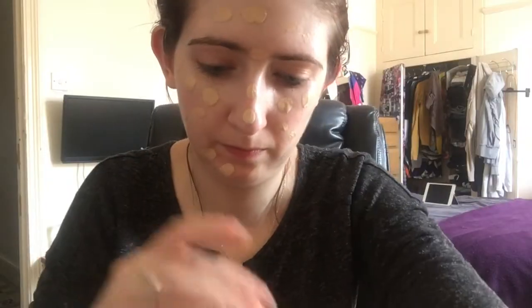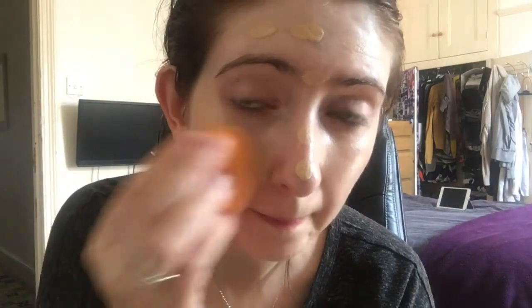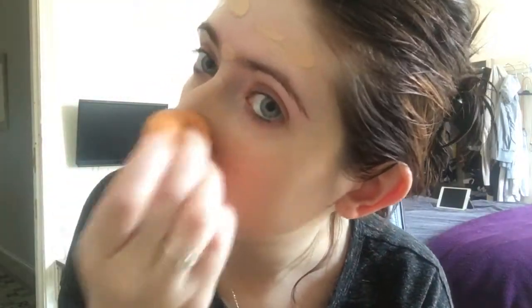It goes on so nicely, it's got a really nice finish to it. In fact, I did one coat with my beauty blender, and I probably didn't need the second coat as much as I thought I did. The second coat does build it to a good medium to full coverage, I would say, but being that it was quite a warm day, I probably could have just got away with the one coat.